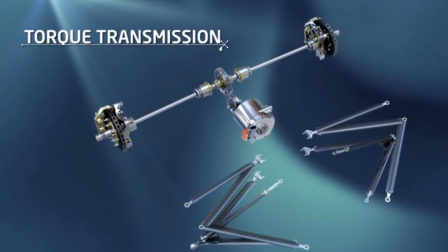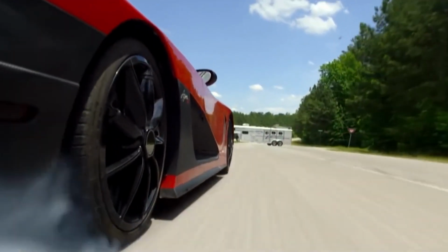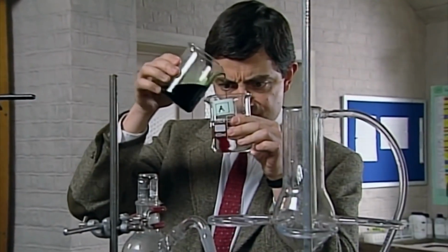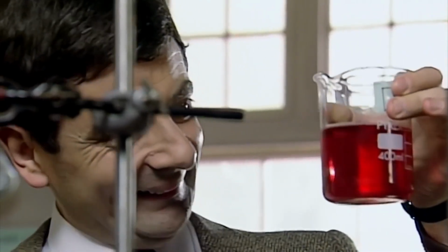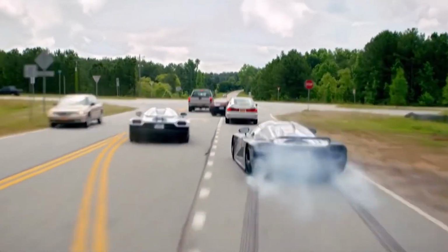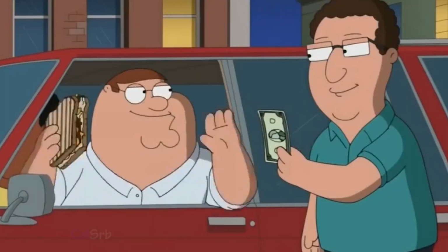Now let's talk about torque, that magical force that turns wheels and leaves tire marks on the asphalt like a kid scrubbing on a canvas. The Gemera? Well, it's like a mad scientist's experiment gone right. It's got all-wheel drive, which means all its wheels are in on the action, making sure you stick to the road like peanut butter on bread.